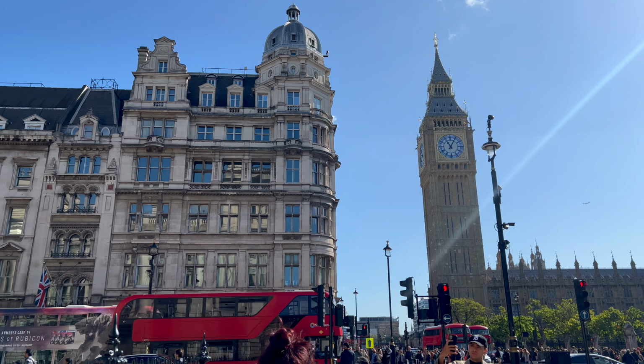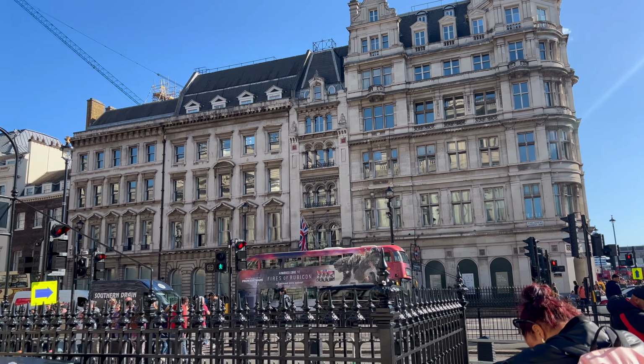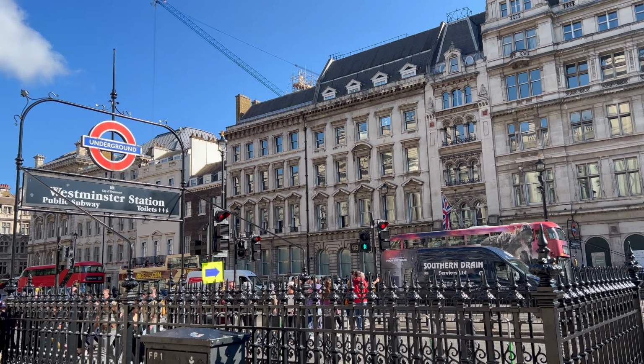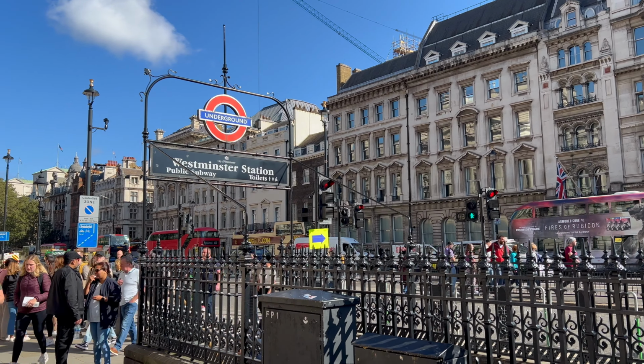The city of Westminster area is well connected by underground train, ferry, and road. Sometimes you can also notice well-known news channels like BBC and Sky News covering British politics in this area.